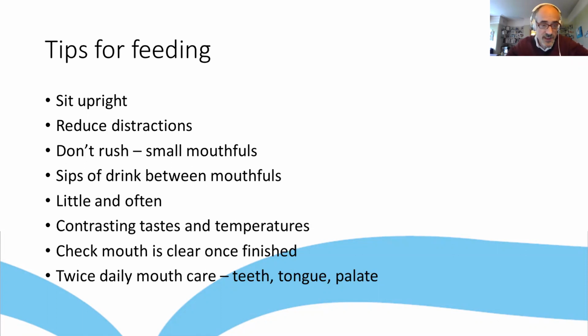Using small mouthfuls and trying to have a sip of drink between mouthfuls to help to clear the mouth. Eating little and often can sometimes be useful, as opposed to having a huge meal put down in front of you. It can be useful to break that up. Contrasting tastes and temperatures can promote a safe swallow as well. So particularly tasty things, such as fruits and curries, things that elicit a sensory response, so that the person knows that they've actually got food in their mouth, and they can manipulate it appropriately.